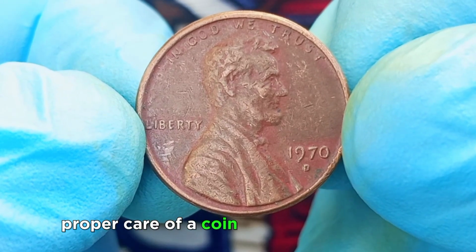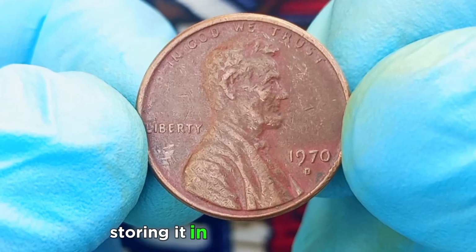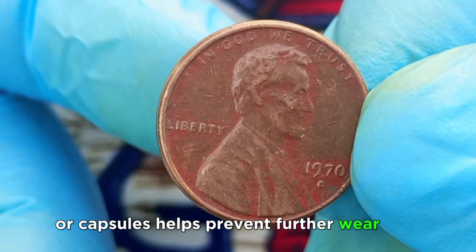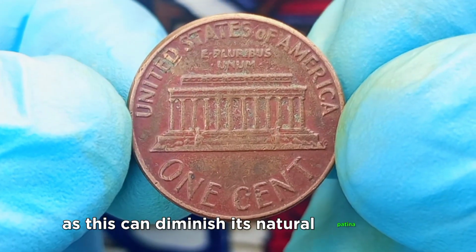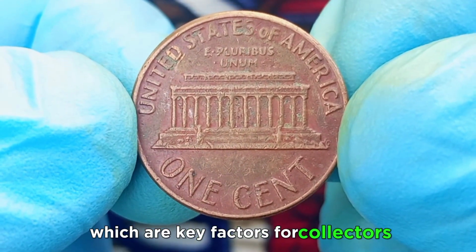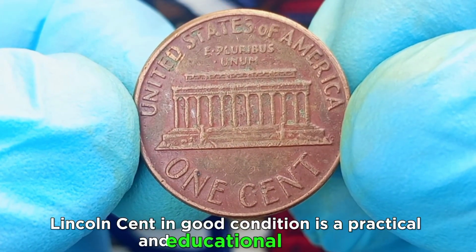Proper care of a coin in good condition is essential to preserve its value. Even though it has already circulated, storing it in protective holders, coin flips, or capsules helps prevent further wear and environmental damage. Avoid cleaning or polishing the coin, as this can diminish its natural patina and historical authenticity, which are key factors for collectors. For collectors, the 1970D Lincoln cent in good condition is a practical and educational addition.